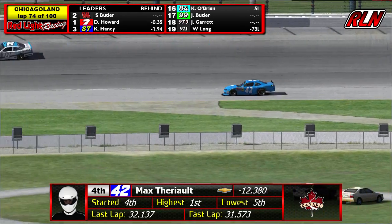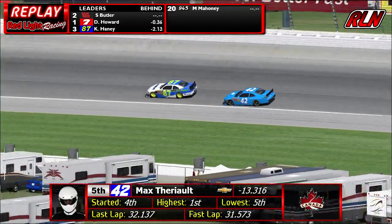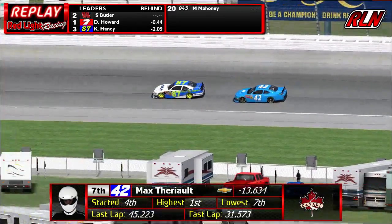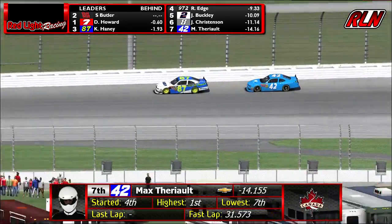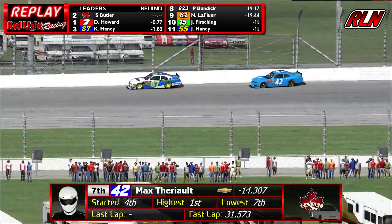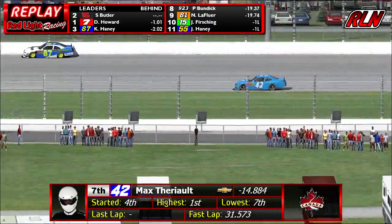Yeah, just got behind the 87. Looks like the car got real loose on him, and he got off the wall and couldn't recover it. Let's go back and have a replay here. You see as he comes out of 2, looks like he pushed. Yeah, he pushed a little bit, got up into the wall, and almost holds on to it.